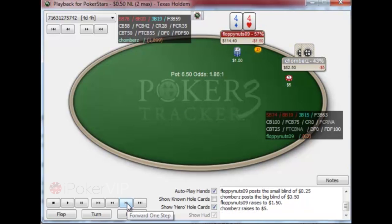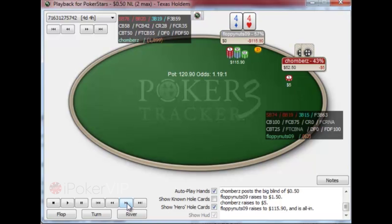Pocket 4s. He 3-bets. I was talking to a friend recently on Skype about what percentage an opponent has to 3-bet for you to 4-bet shove these small pocket pairs to make it profitable. Me or him didn't do the math because we're too lazy, but if any of you guys could do the math, that'd be awesome. But I'd say it's somewhere around 16% or 15% where it becomes profitable for you to shove these small pocket pairs, and this guy's 3-betting 19%, so it's just massively profitable for me to shove the small pocket pair here.